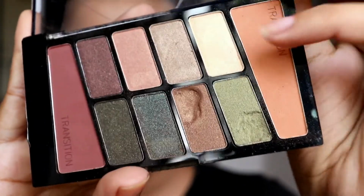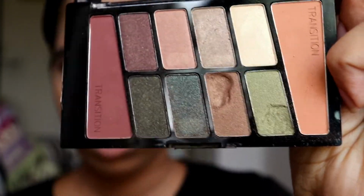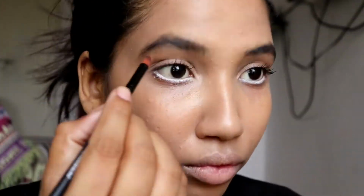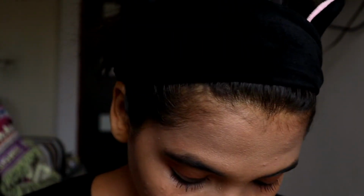Then I'm taking the Wet n Wild eyeshadow palette, and in this I'm taking this light shade in my brows. Blend it out so perfectly on both of my eyes. Then I'm taking this green color in my lid.